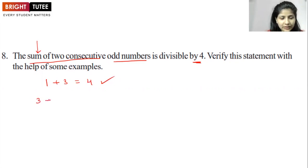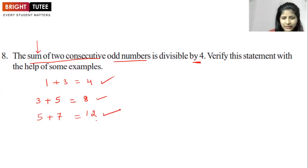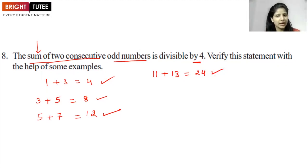Let's try some different odd numbers and they should be consecutive. 3, after 3 the odd number is 5 only. So 3 and 5 is 8. Yes, it is divisible by 4. If I take 5 and 7, yes, these are consecutive odd numbers and the answer is 12 for their sum. Is it divisible by 4? Yes. So we can take some other numbers, like if I take 11 and the next odd number after 11 is 13. So what do we get is 24. Okay. Is it divisible by 4? Yes. So we have taken certain examples of two consecutive odd numbers, taking out their sum, and it is showing that it is divisible by 4.